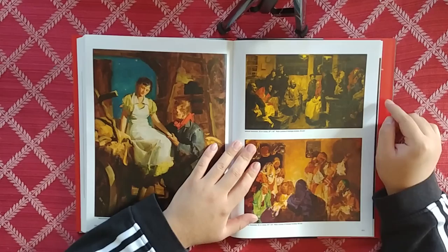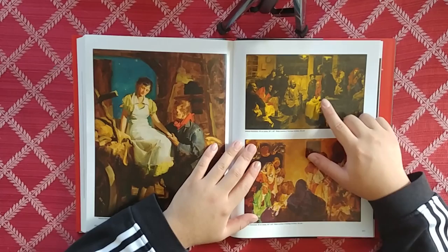Let's see. Dude, that yellow plus that red. It just has this beautiful mood to it.